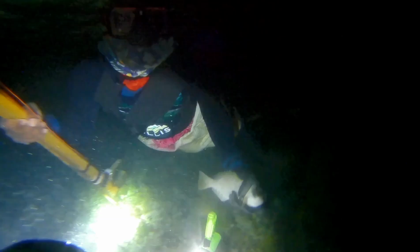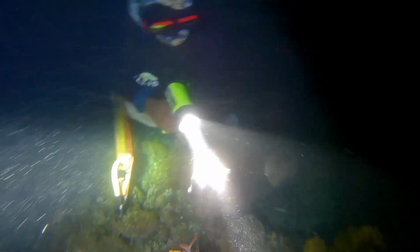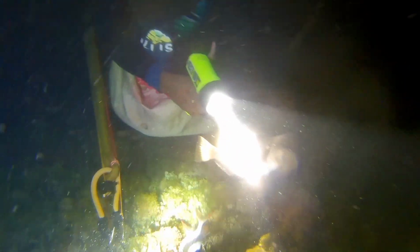So right here, guys, Axeman just shot a lovely crab. Nice half bone crab, guys, and they tell me if it looks good.